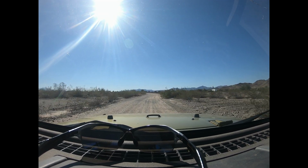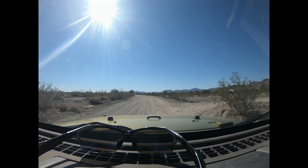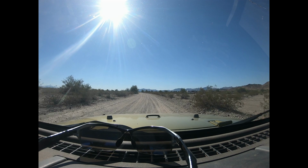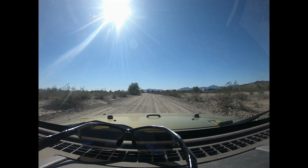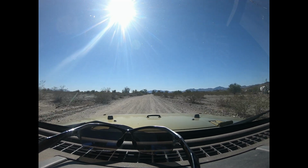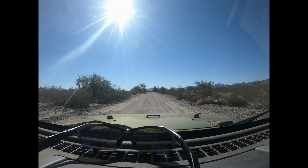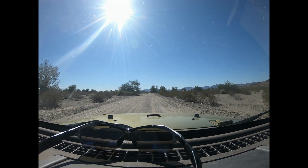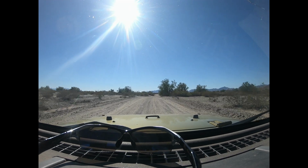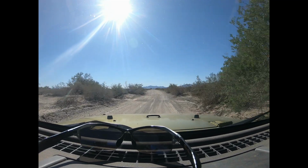Lots of ATVs out here. ATVs, side-by-sides. A lot of Jeeps come out here too for the winter. There's trails everywhere out here. He's got his chair up on top of the van. You see that? It's like a little deck up there. Kind of a neat idea.